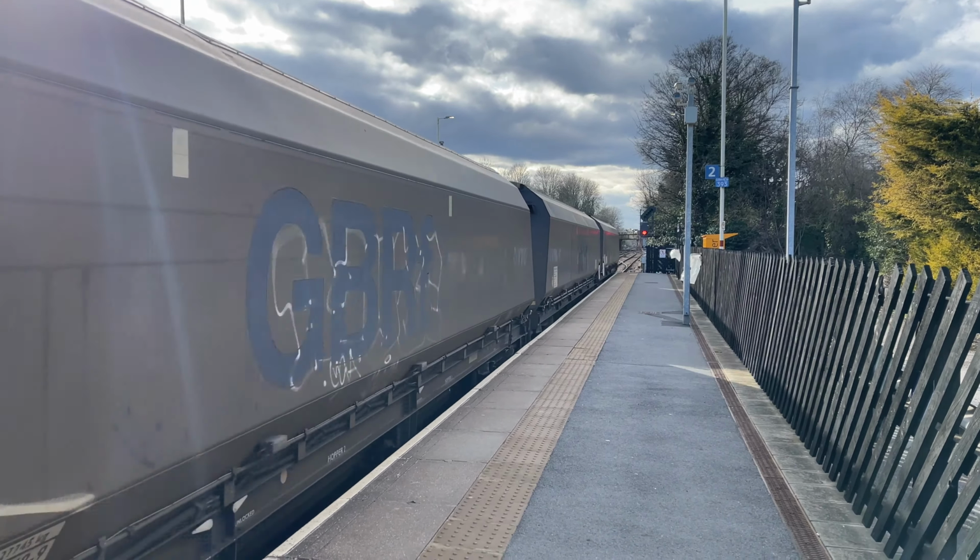Right, a little walk around, and I've got the drone with me this time as well. So we'll see what we can find, we'll see what we get with that. Okay, let's keep going. Right, we just walked away from Knottingley towards Pontefract, and that was a service to Leeds, I think via Wakefield.